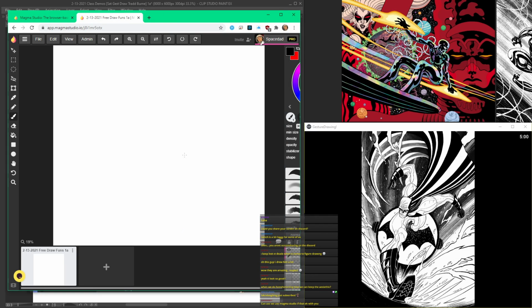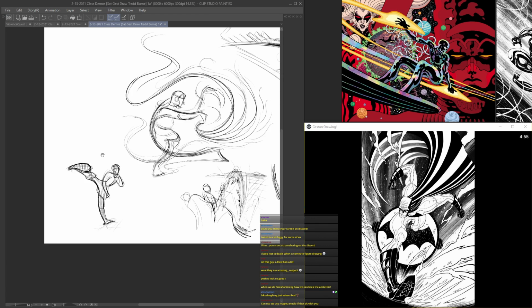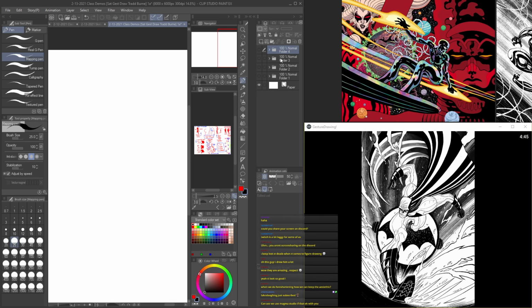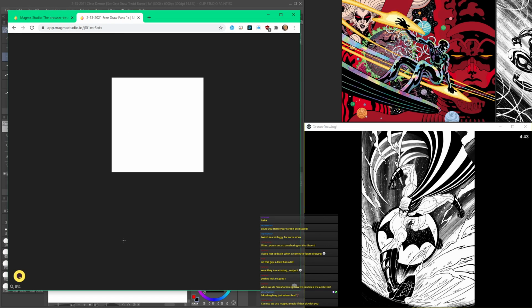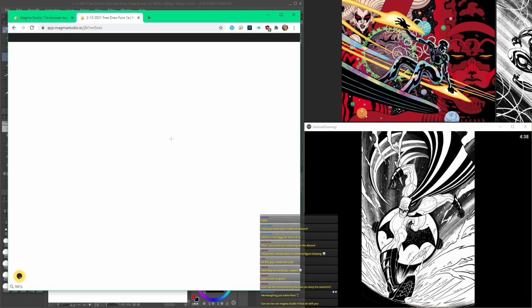In fact, I might join you for this. I've done mostly what I want to do on this drawing page for today, so maybe I can join you for the last couple sets in Magma Studio. Oh, there's Batman. So let's maybe try messing with him a bit. I posted the Magma Studio link in chat. You can come in and join and draw if you like.